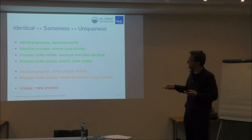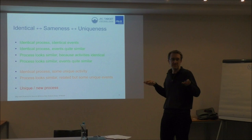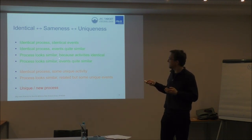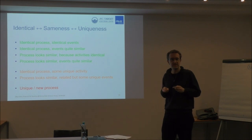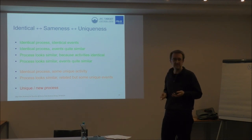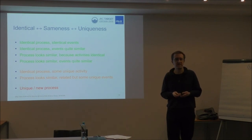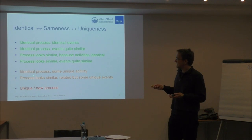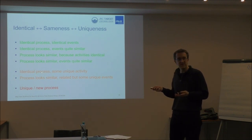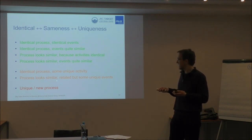And then you have the different cases in between. Identical process, events look quite similar but are not identical. Processes look similar, because I think the activities, what it's doing, is identical. The process looks similar, events are also quite similar. So these are the four cases which I marked here now in green, where usually you don't have to think about it, this is normal system behavior. What gets interesting is, it is the identical process, but on one system the process does mimic behavior. That's the thing we want to know about. And the process looks similar, it has related events, which you could say are the same, but some unique events.